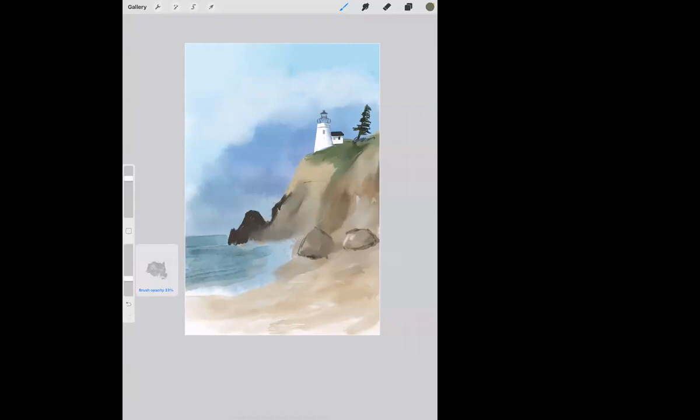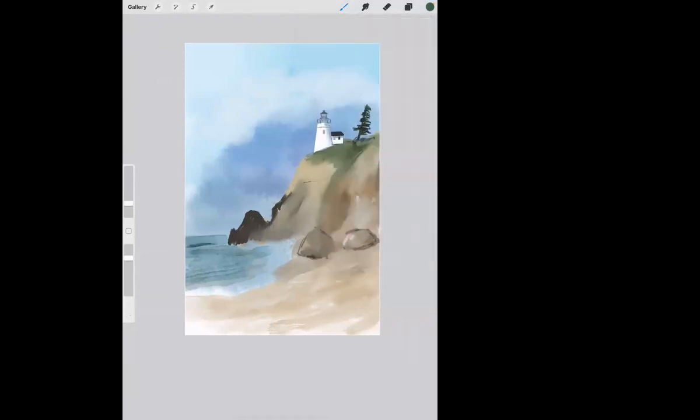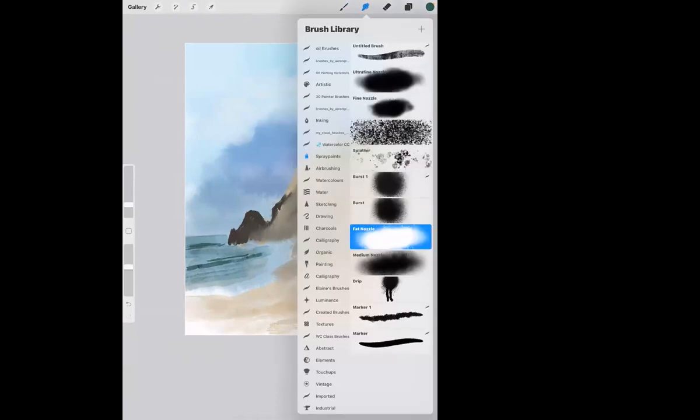Okay, I want to get a little bit bolder with not so green, a little bit bolder for some waves. Some waves coming in. I want to soften them a little bit. I don't remember what. Yeah, that'll work.